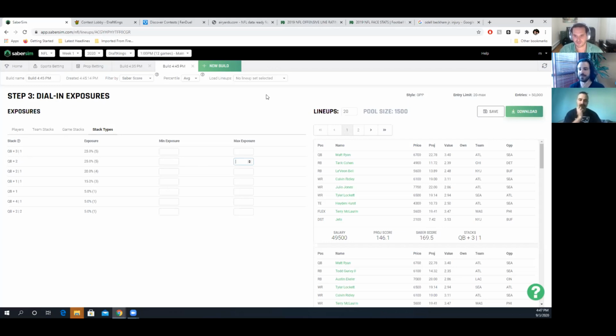Exactly. Okay. So maybe you want mostly game stacks, but 25% of your lineups is a QB with 2 skill position players. Well, we can just lower the max exposure there, and then zero out this random 3 with no QB. Then we have more game stacks and fewer normal stacks. Or maybe you specifically like having a QB with 2 receivers and 2 players from the opposing team. You can raise this min exposure.